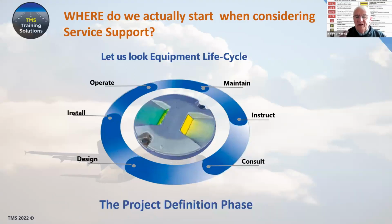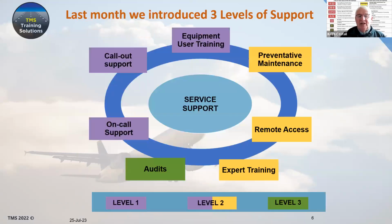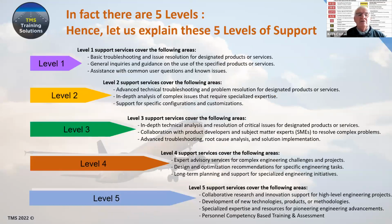So we have to define the requirements right at the beginning in that project definition phase. Now, what we did last month is talk about 3 levels of service support collectively. And now the reality is that there are 5 levels in the functional area. And these 5 levels of support, I'm going to briefly go through them and explain. And you'll see the bullet points here. Level one, it's the basic level.